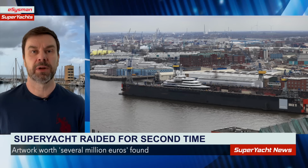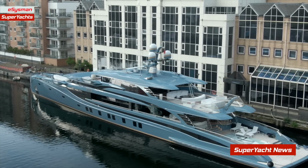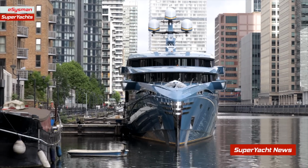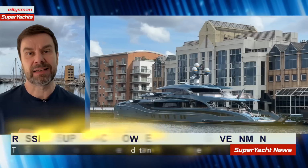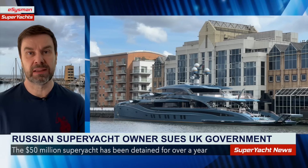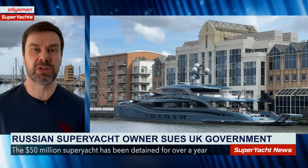Okay, so we'll move on to our next story, and this is about Motor Yacht Fee. The owner of Motor Yacht Fee is suing the UK government for the return of his yacht, which is worth about $50 million. The vessel has been detained in London since 2021. Arrived in London at the end of 2021, and it was detained in March of 2022.